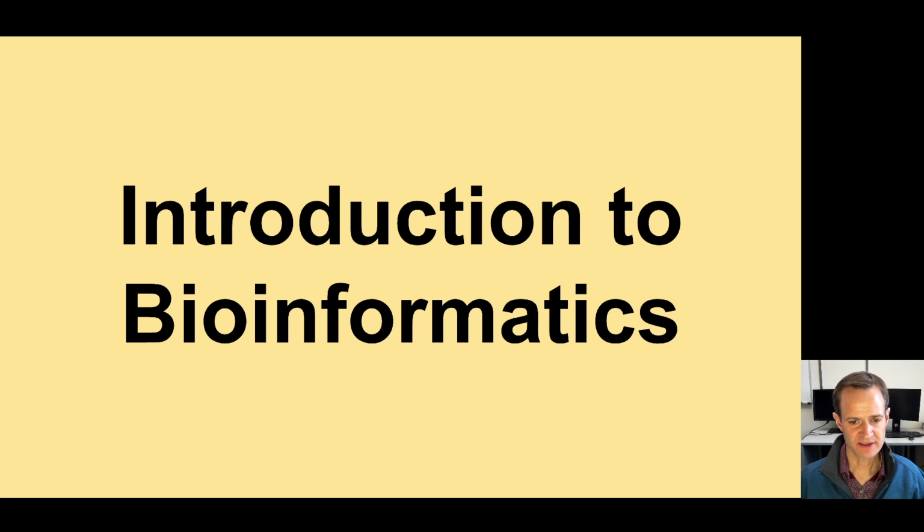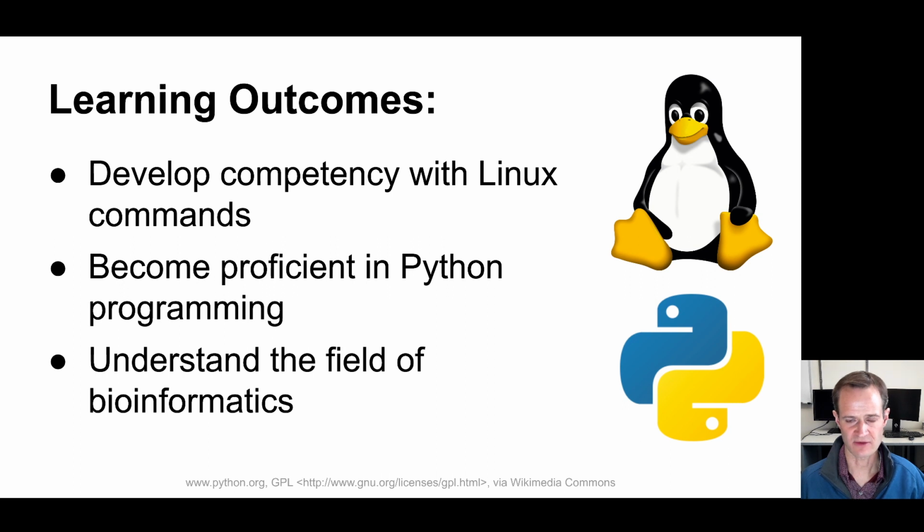Okay, I want to spend a little time talking about, actually I spent quite a lot of time talking about Introduction to Bioinformatics. This is a 100 level course that students can take as early as their freshman year. And the main learning outcomes that we have is that we want our students to have good competency with at least the basics of Linux commands, understand what Linux is as an operating system, how to navigate a command line, work with files, move files, create, edit files, all that kind of thing.